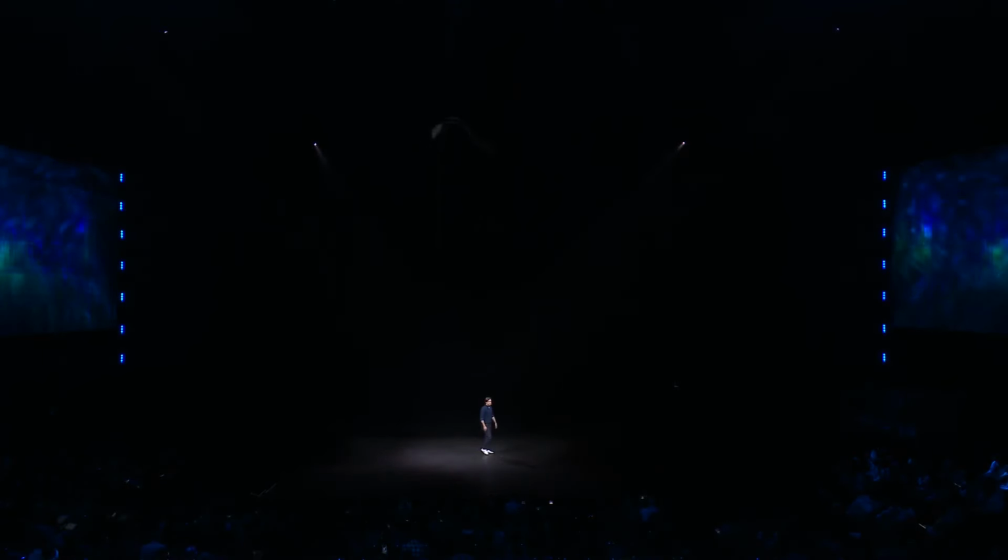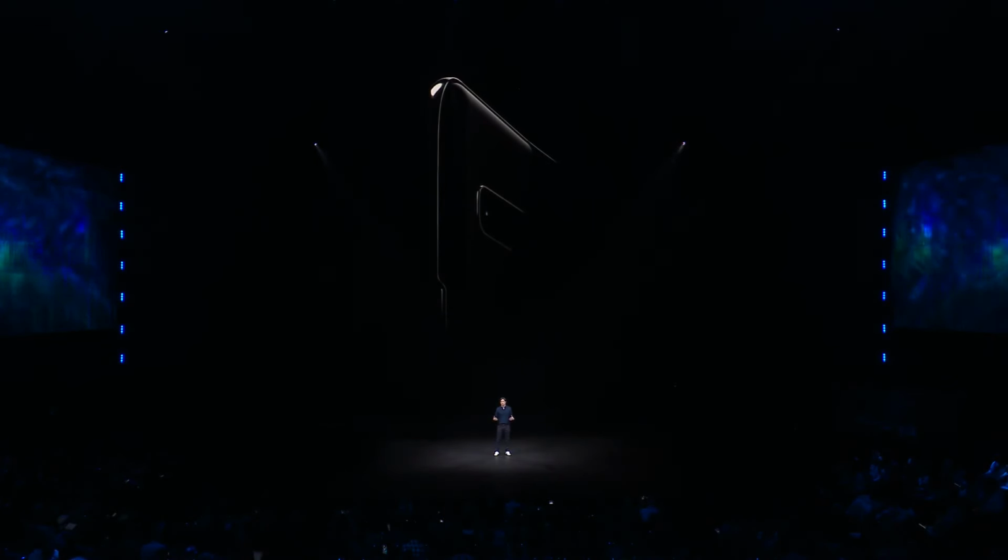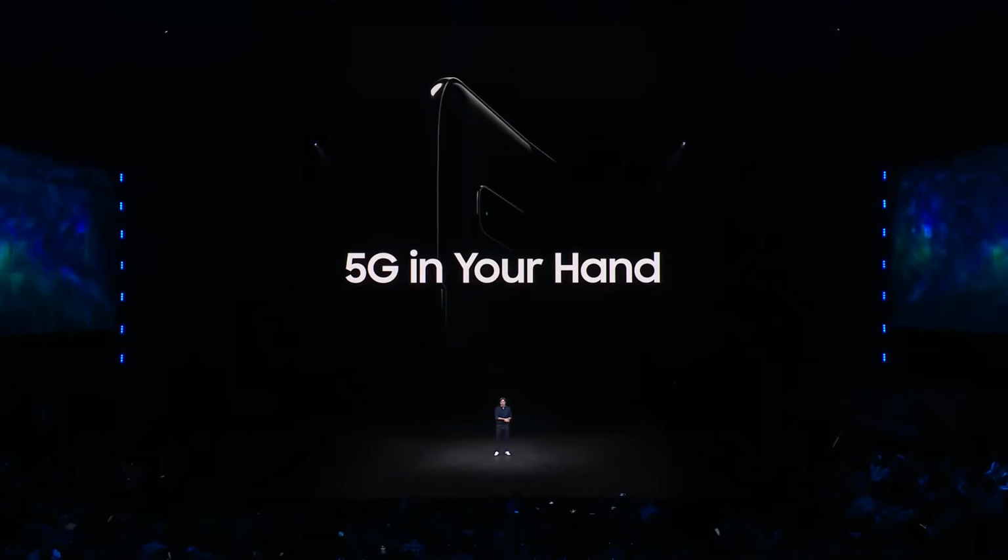And Samsung, we've helped lead the way. That's because we're uniquely positioned to provide end-to-end solutions for 5G. We make the systems that are bringing 5G networks online, and of course, we make the devices that connect you to those networks, whether they're in your home, your office, or your pocket. And today, we're putting the power of this incredible network in the palm of your hand. It's my pleasure to introduce the Galaxy S10 5G.